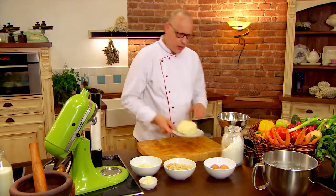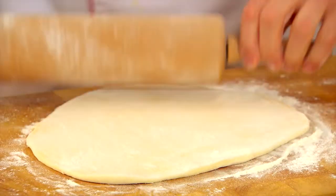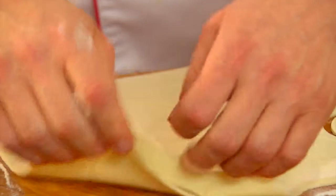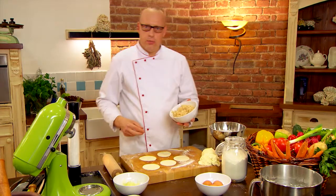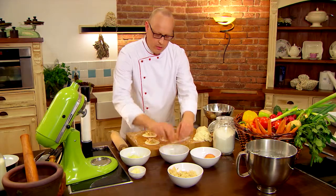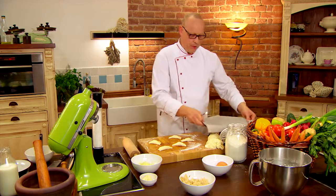Now that the dough is nice and hard, roll it out and cut circles of it. We'll keep the rest of the dough for the next batch. Fill the dough circles with a mixture of cabbage, onion and garlic. It's a good idea to coat the edges of the dough with a beaten egg. Fold it over, press down on the edges and put it on some baking paper.